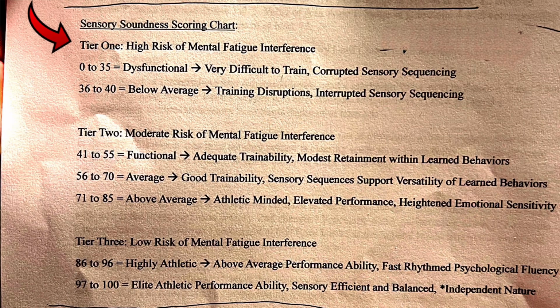Tier 1, high risk of mental fatigue interference. This goes from 0 to 35, equals dysfunctional. Very difficult to train, corrupted sensory sequencing. Okay, 0 to 35 is dysfunctional, very difficult to train, corrupted sensory sequencing. Wouldn't it be nice to know this information before you bought a horse?